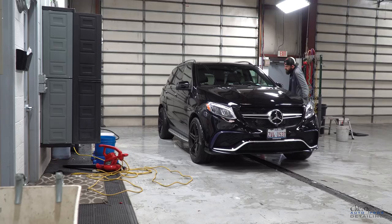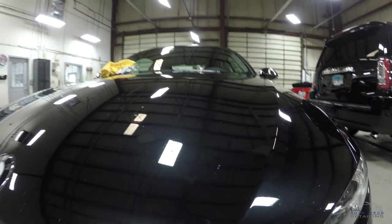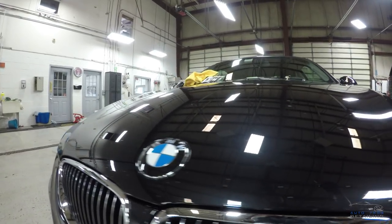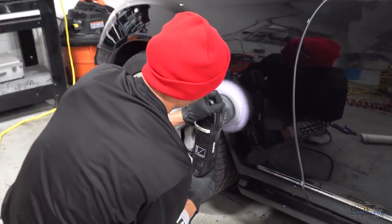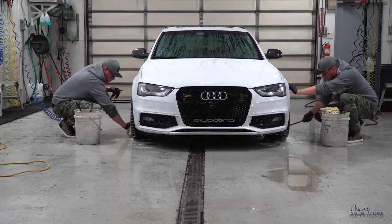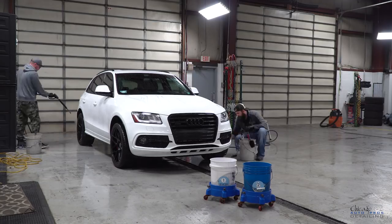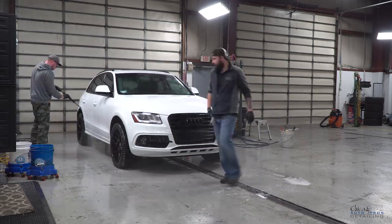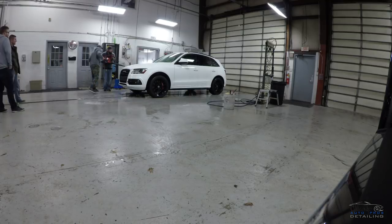Another quick wash in. I was wrong, that's another Modesta. I guess this is my wash in, quick touch up. This is why you get a clear bra. One more wash.